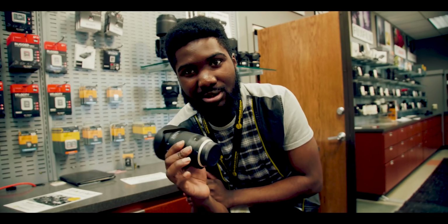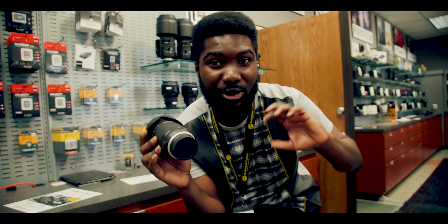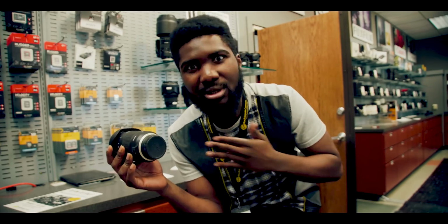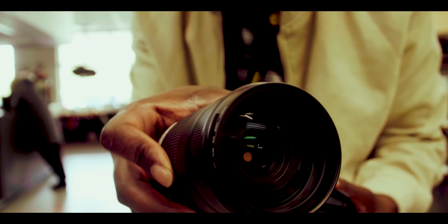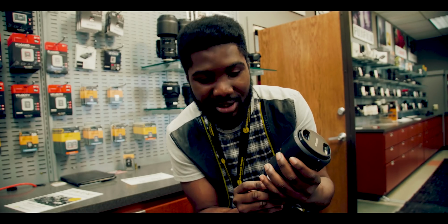A lot of the time when lenses are priced at this range, the f-stops are usually not in the range that I would personally like, you know what I'm saying? But this one actually is not that bad, it's still in the average range of f/3.5 to 6.3.